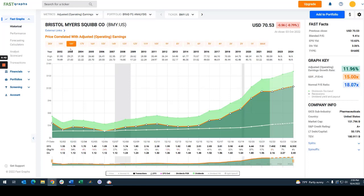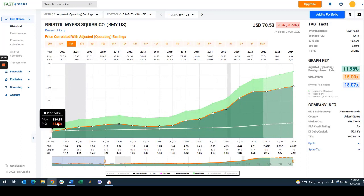However, if I eliminate those early down years, coming into the Great Recession of 2008, Bristol Myers Squibb grew at 11.96%. But as I look at this graph, I notice that the company once again did have a few down years in 2012 and 2013.